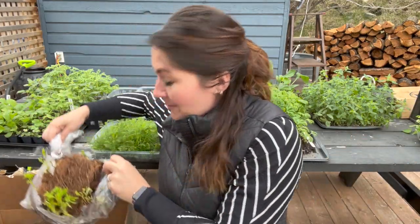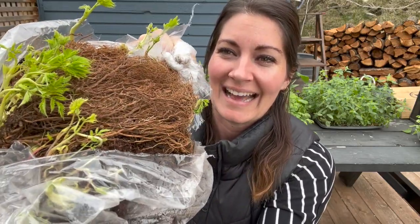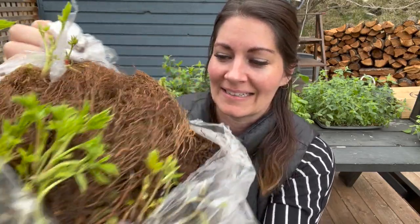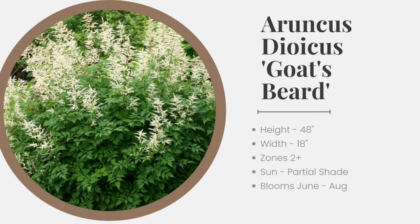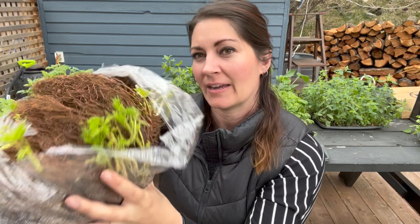Okay, and then the last one, and this is a great example of a plant's way of just saying, plant me. And this, I believe, is goat's beard, Aruncus dioicus, goat's beard, which is the tallest of the 3. So this will be at the back of the tri-cluster, if you will. So anyway, these are gonna go, like I said, in groups of 3 along the fence behind the apple trees, and I think it'll just be a beautiful splash of color.